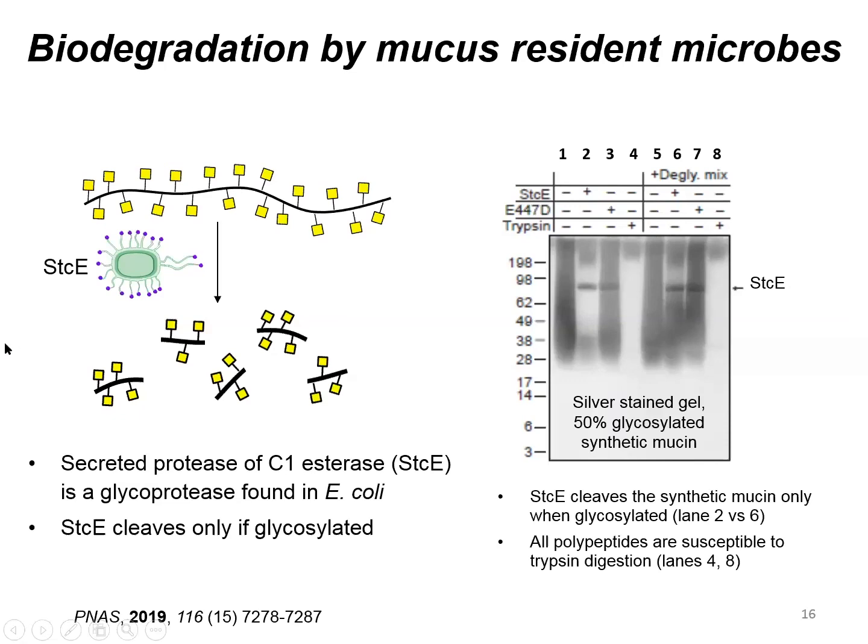And it was named, not by me, by the lab that published this, StcE, for secreted protease of C1 esterase. And StcE should only cleave the peptide backbone if it's glycosylated with GalNAc. And so that's exactly what we saw. This silver stained gel shows in lanes 1, 2, 3, 4, an enzymatically active StcE up here. And then the E447D is where a catalytic residue has been mutated. So the glutamate is mutated to an aspartic acid. And so this one is catalytically inactive.